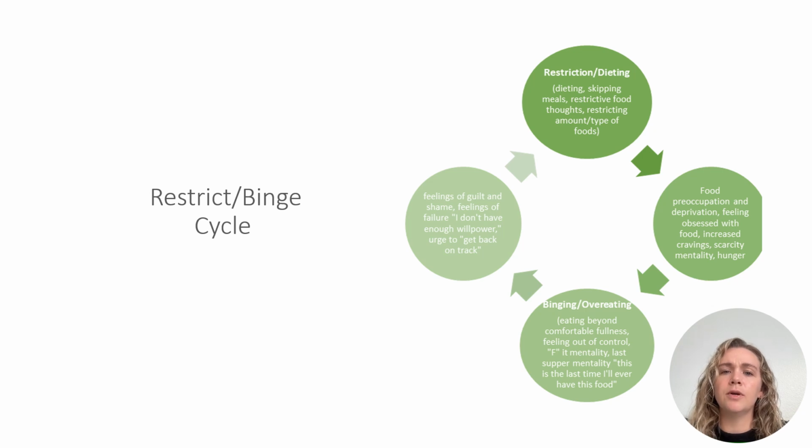This leads to food preoccupation, or thinking about food all day, feeling obsessed with food, having increased cravings, and feeling a scarcity or all or nothing mentality around food. An example of this might feel like, "I have to eat this all now because I will not have any tomorrow," or instances of eating only healthy or only completely unhealthy, because if you eat something that you would consider unhealthy, then your day is ruined. At some point, the body's biological drive for hunger returns. You may experience binge eating or overeating when this happens.